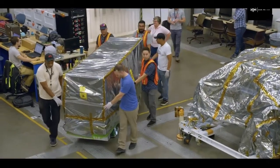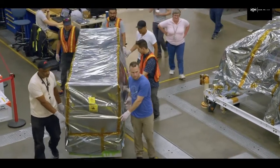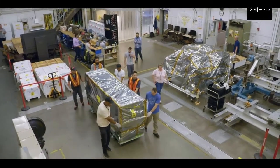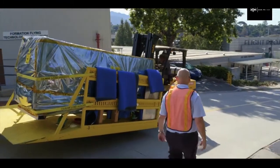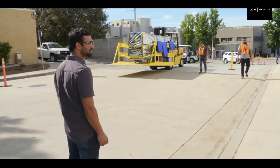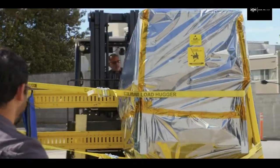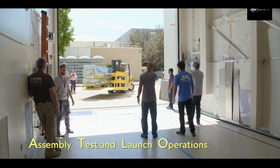A few days later, the rover mobility system is leaving its birthplace in Building 18. It's a venerable tradition at JPL: the procession of finished flight hardware down the hill to the spacecraft assembly facility. This is where the people who built it say goodbye to hardware they've been working on for the past 3 or 4 years and hand it over to ATLO, the assembly, test, and launch operations team.